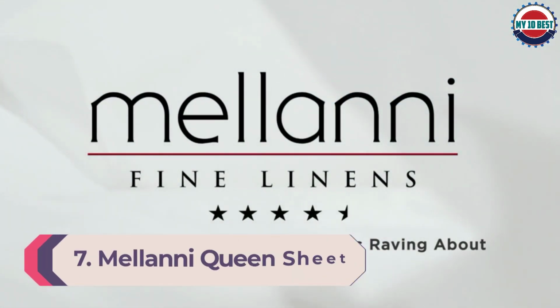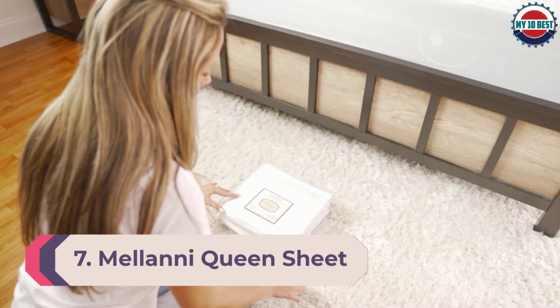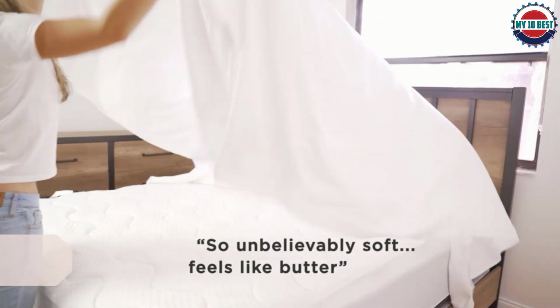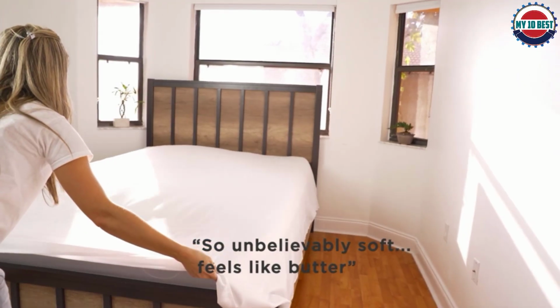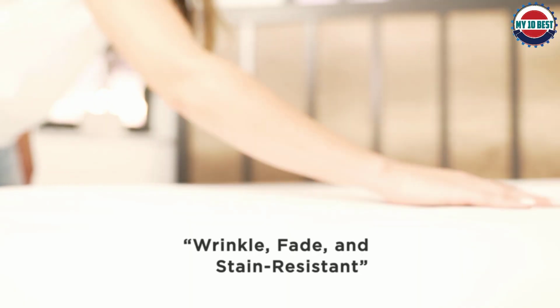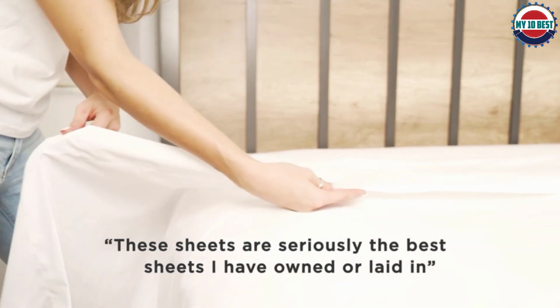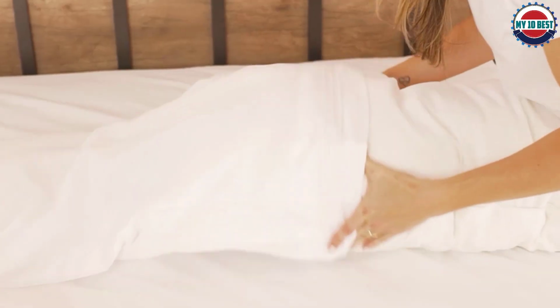Number 7. Milani Queen Sheet Set Hotel Luxury. These Milani microfiber bedsheets are made from 100% brushed polyester that's thin enough to use all year. The breathable fabric helps wick away moisture, keeping sleepers dry and cool in the summer and comfortable in the winter.